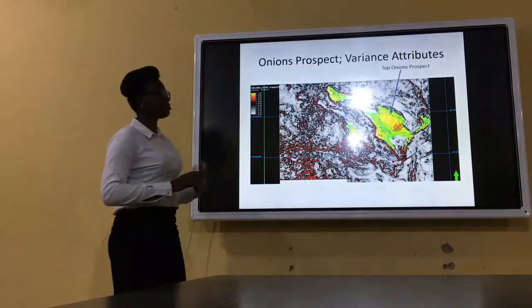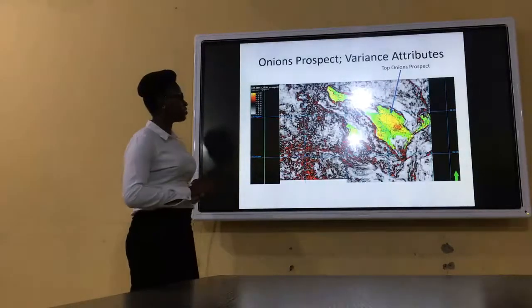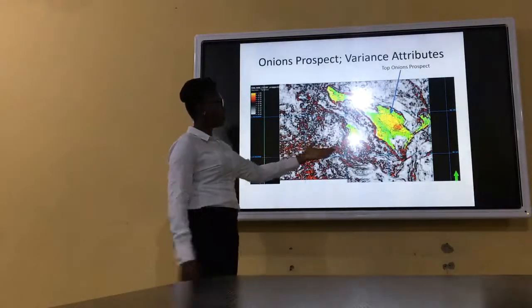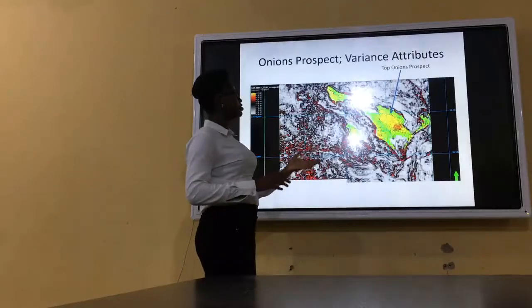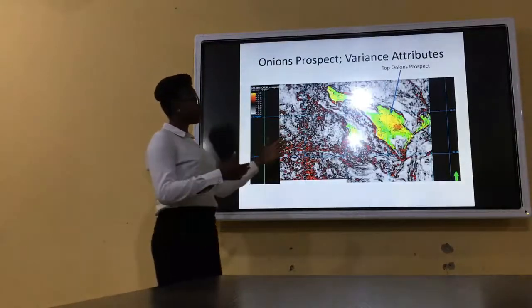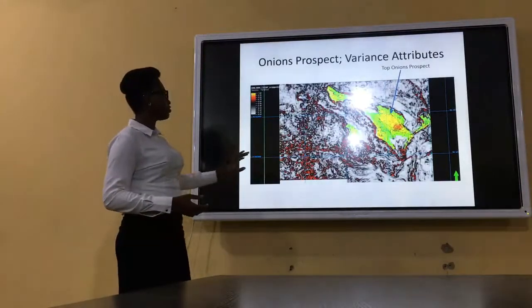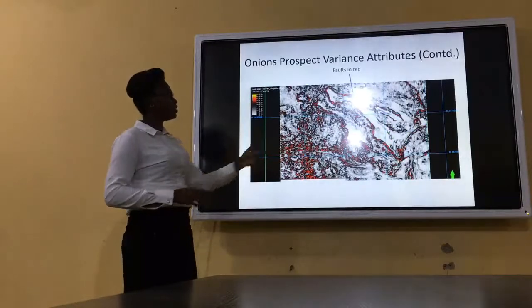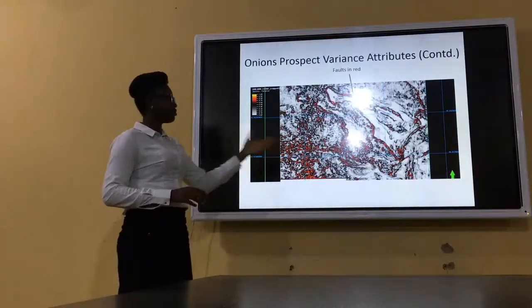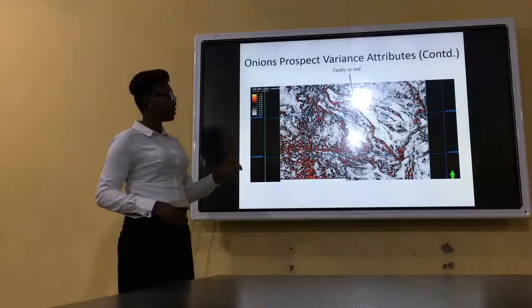Also, we extracted variance attributes for the onion prospect, whereby we can see the areas in red, which indicates faults or discontinuities, and these faults bound the reservoir almost completely on all sides. The same as variance attribute, but without the surface, so we can see the faulting pattern.